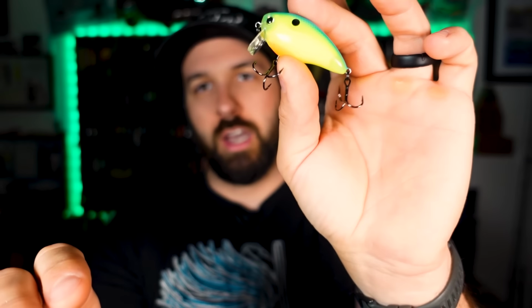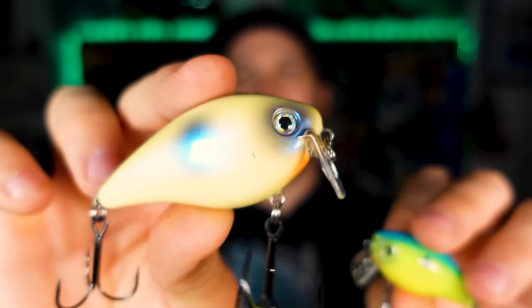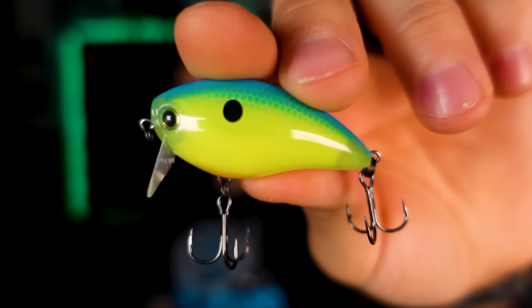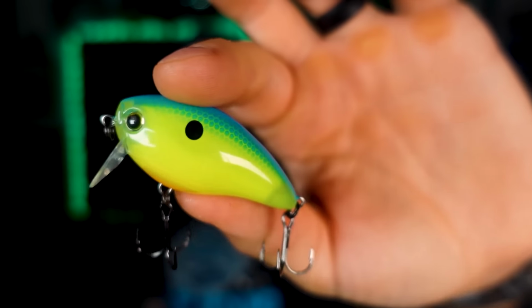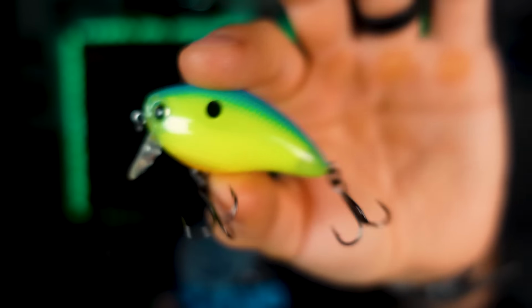On my left here, we've got the Yozuri wake bait, and on my right here, we have the Strike King KVD wake bait, different size. So one, very loud, one not so loud, right? A little subtle thud to that little guy, but this citrus shad color, that little blue and chartreuse and orange, fantastic on top. It's kind of a smaller size wake bait, so it won't be that intimidating to those fish. They'll definitely come up and smack that baby.